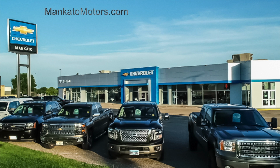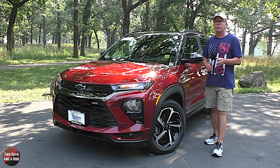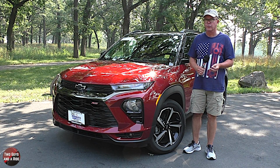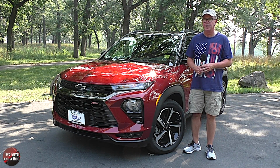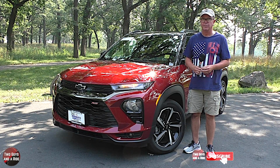Today we're working with our friends at Mankato Motors Chevrolet in Mankato, Minnesota. The 2022 Chevy Trailblazer is available in 4 trim levels, starting with the LS front-wheel drive at $22,795. The all-wheel drive version of the LS is $24,795.